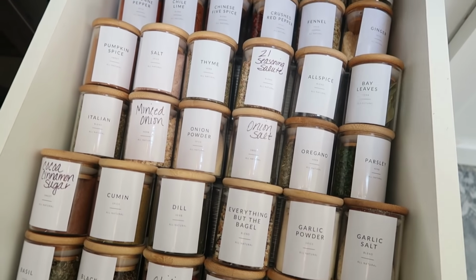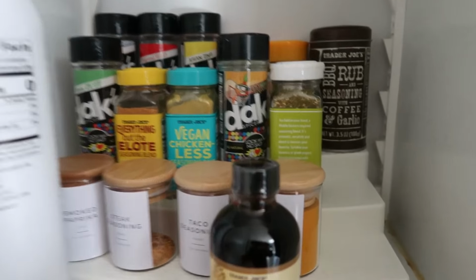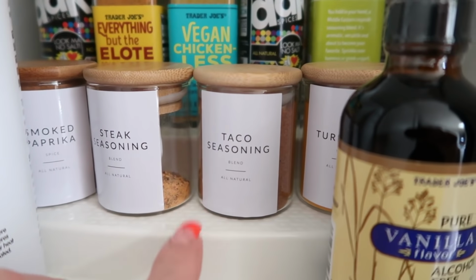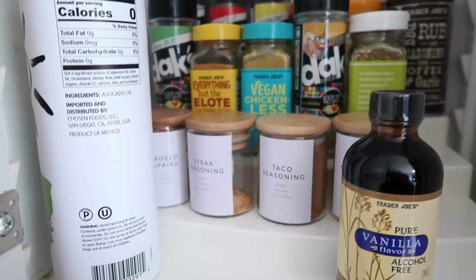And then let me show you the extra spices. So these are the spices that I decided not to put in jars, and then actually in the front here are a few jars that just didn't fit in the drawer, but I just don't use these as much. So I put them up here with my vanilla and my avocado spray.